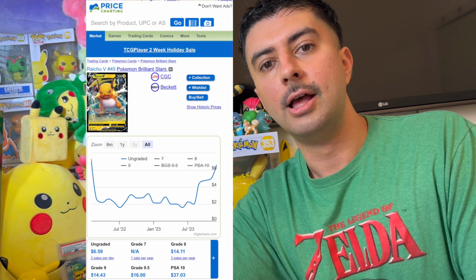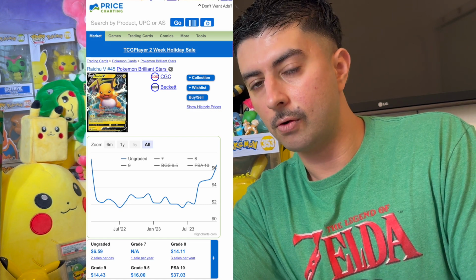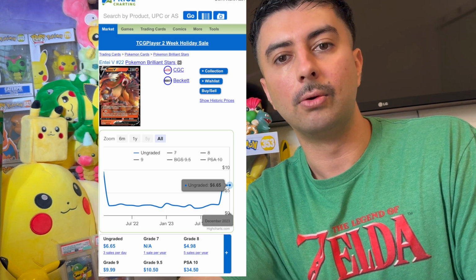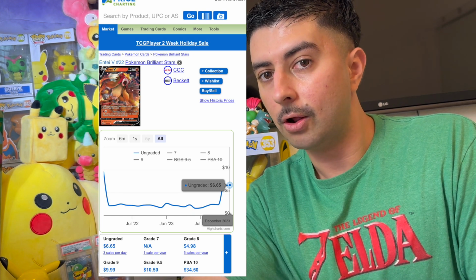Take Raichu V for example from Brilliant Stars. That card started out at $2 in price. Right now it's going for $5. Another example, Entei V from Brilliant Stars. That started out at $2 as well, and right now it's selling for $8, 4 times the price.